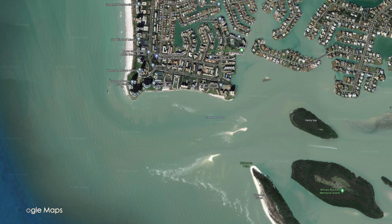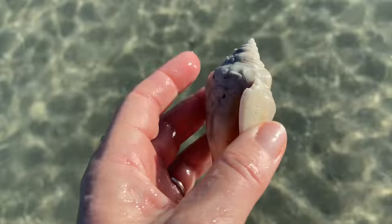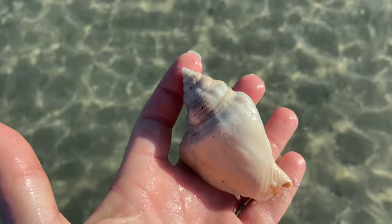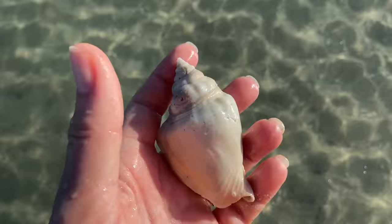I'm kind of walking around in the water at this point, seeing what kind of goodies I can find. And of course, I was hoping that that was an albino Florida fighting conch, but it's just a beat up one. Oh well, never hurts to check it out though.